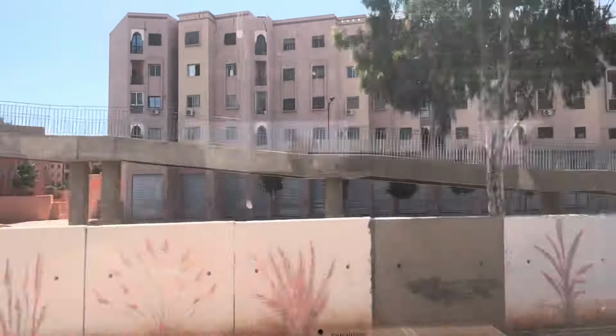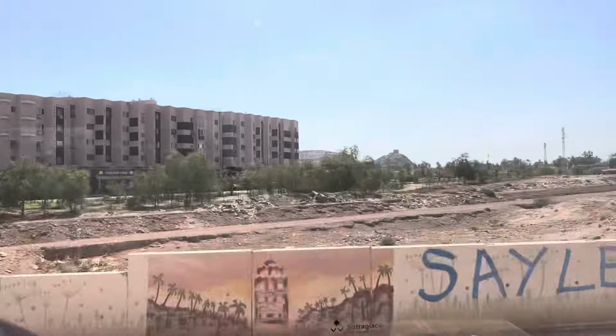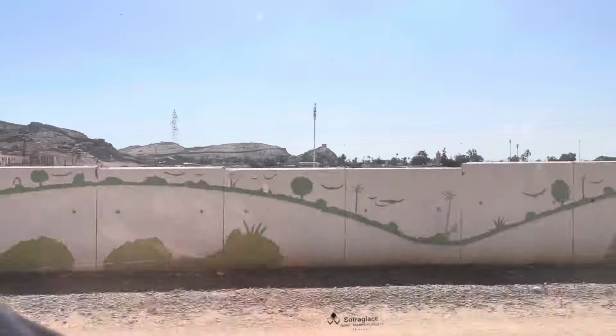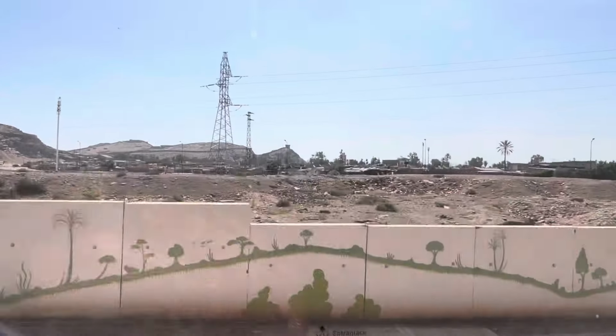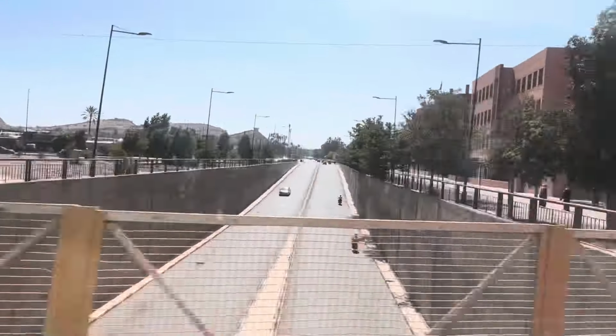Once you see buildings that look like these, that's a sign that you are in Marrakesh, because most of the residential areas have that color, like a muddy red color. That's what most of the buildings look like in Marrakesh.